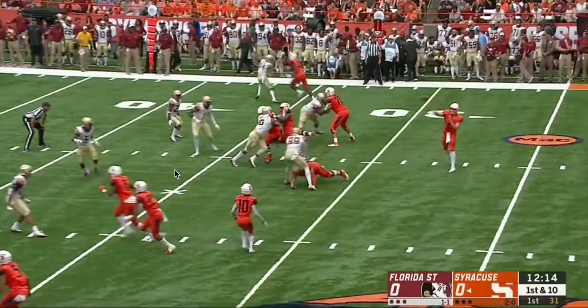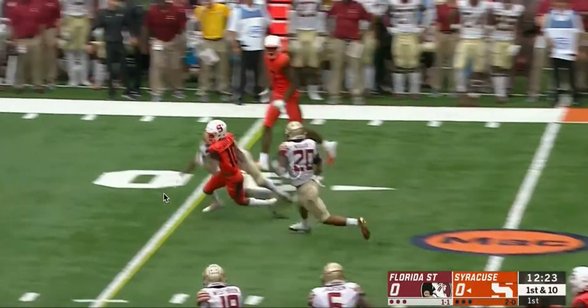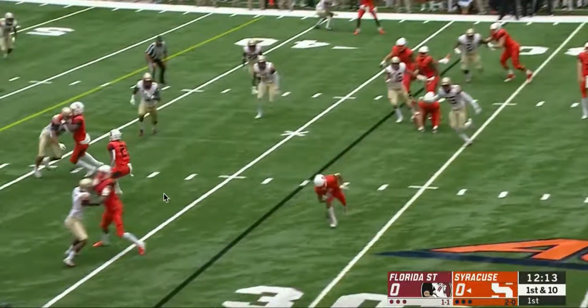And FSU appears to be playing like a cover 2 look, which is the same thing they did versus this look last game versus Stanford. Stanford was able to do the same thing and get some numbers here. Luckily, it's not a great throw by the quarterback. Taylor does a pretty good job here setting the edge and forcing it back inside, but you can see there are pretty good numbers here as far as what Syracuse has blocked up.